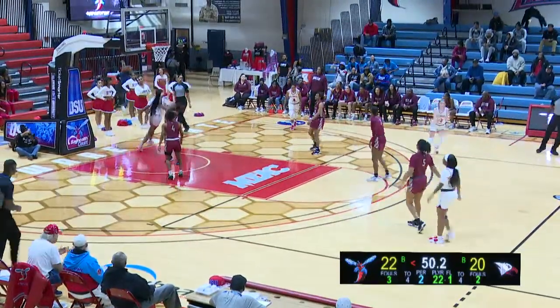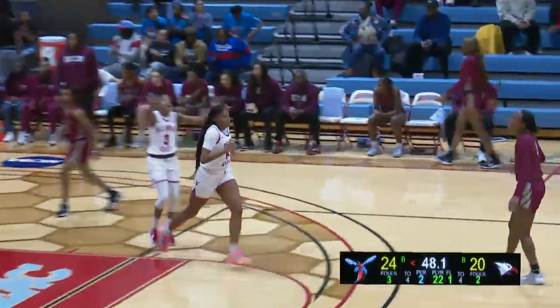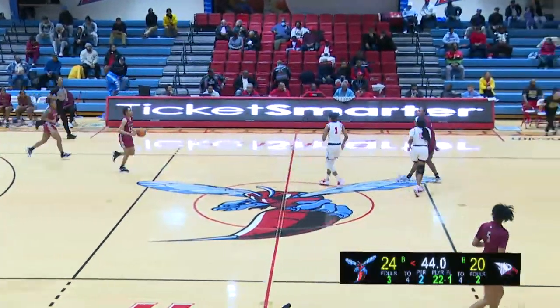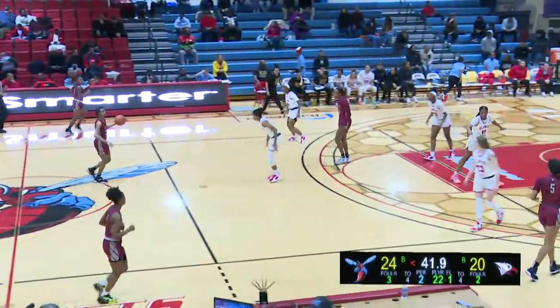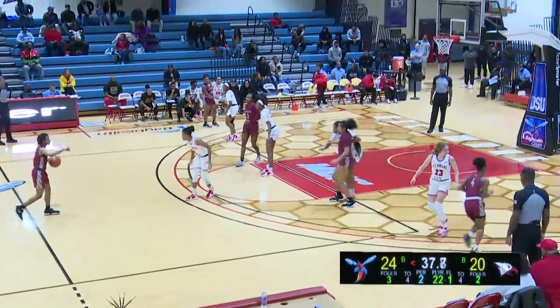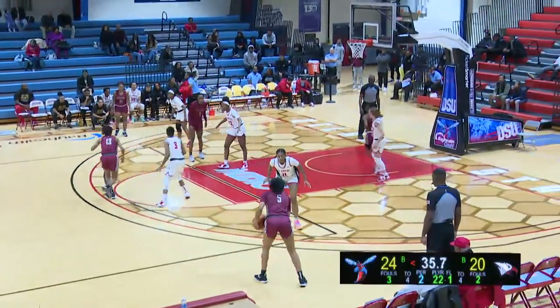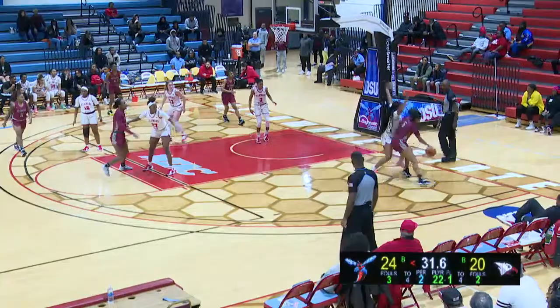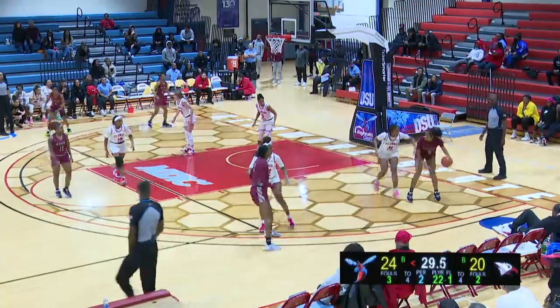Giving it inside, Dodson left-handed to the lane and good for a basket to make it 24-20. That's two good looks by Curtis running through the offense, going inside out, looking for her post players. Sydney Curtis in just her third game where she's gotten action this season. Looking like she's been out there most of the year.